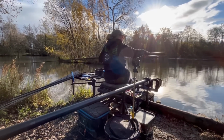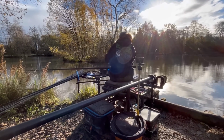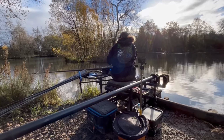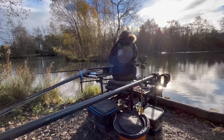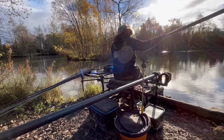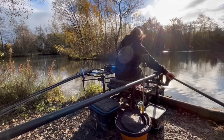I'm just having another look down the edge now. It's actually the same rig and same depth as my short line, so I can just spin round and drop on it, which is always helpful. So if there's nothing here, I can just spin back round to my line in front of me, drop on and see if there's anything out there. But there we go. It's just a bit weird fishing behind you, but you catch some nice fish.